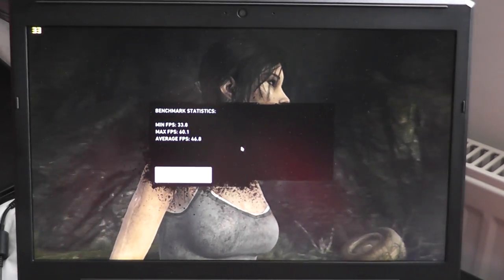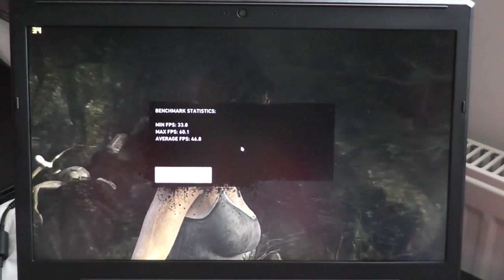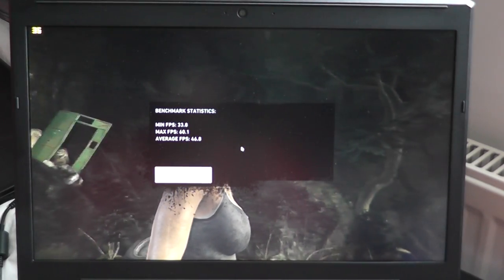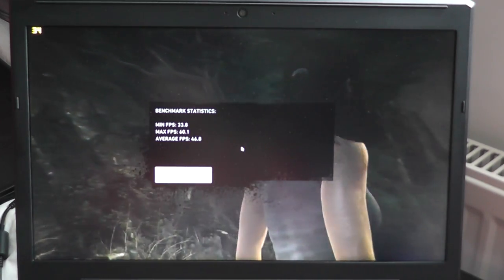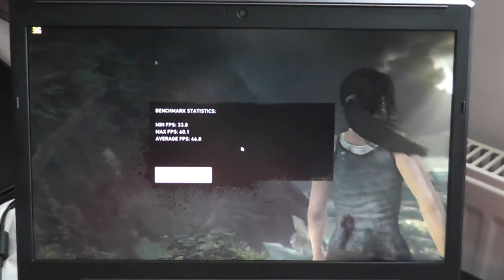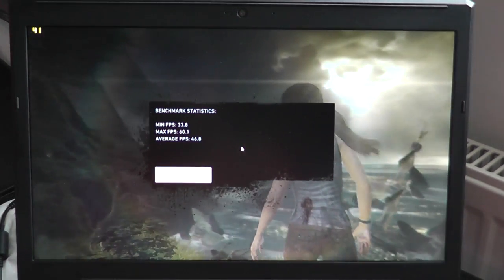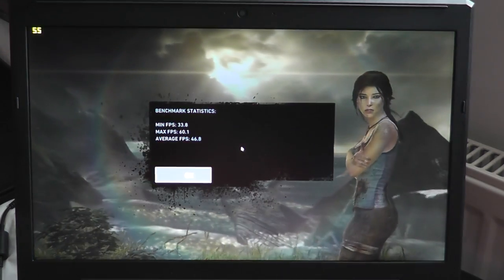So benchmark statistics there, minimum FPS of 33.8, maximum FPS of 60.1, average FPS of 46.8. So obviously as we're panning behind Lara there, we could see that with the rocks in the background, her being fully rendered as well, we went down to the lowest of 33.8. I don't honestly feel we need to test out any more settings here because those settings are well within the threshold of what is playable.